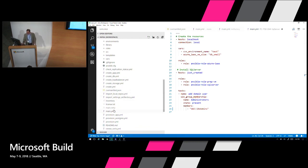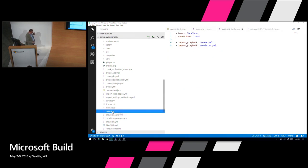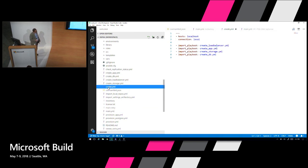Everything always starts with something called main. And so every deployment looks in your source code repository for that application, looks for main, and runs it. So in this case, main says, well, first create and then provision. So this person's just decided to break things down into steps, right? So if you look at what create does, create actually breaks things down. Again, it says, create a load balancer, create my application server, create a storage account, and create my database.